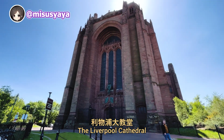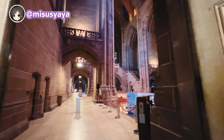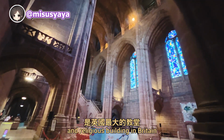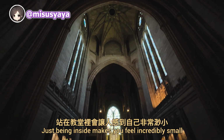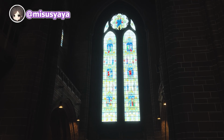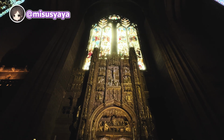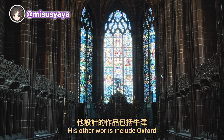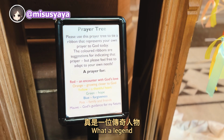The Liverpool Cathedral is a must-see attraction. This massive structure is the largest cathedral and religious building in Britain and the 8th largest church in the world. Just being inside makes you feel incredibly small. The construction alone took 74 years to complete. It was designed by architect Giles Gilbert Scott. His other works include Oxford, Battersea Power Station, and the Red Telephone Box. What a legend.